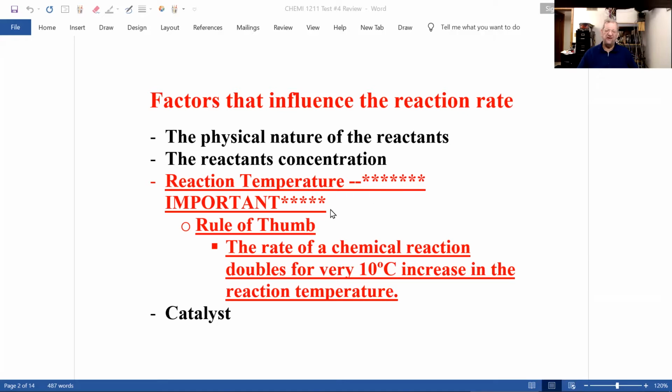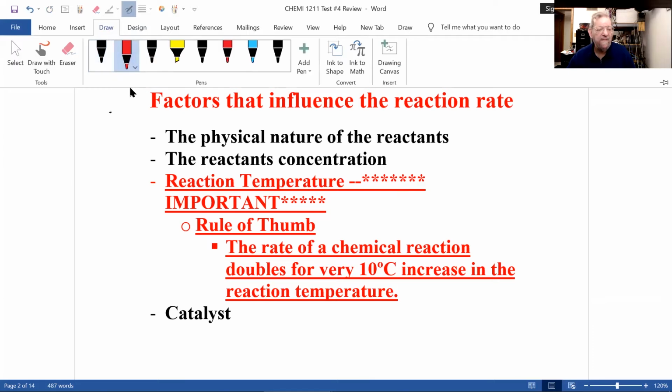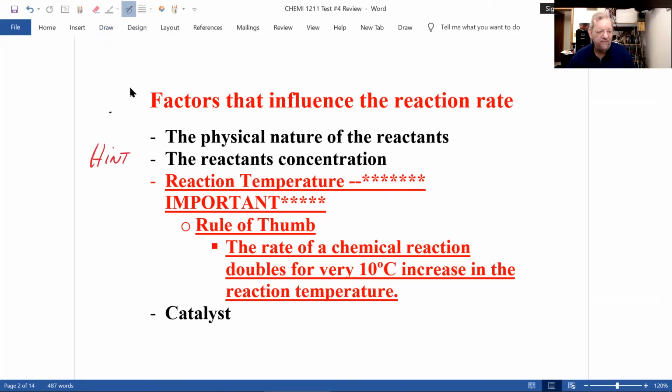Wow, look at all these stars. It must be important. And there's a rule of thumb that you should know. And that rule of thumb is that the reaction rate doubles for every 10 degrees C increase in the reaction temperature. So most reactions, not all, because that's why it's a rule of thumb, but about 90–95% of the time it's true, the reaction rate will double when you increase the temperature every 10 degrees C.